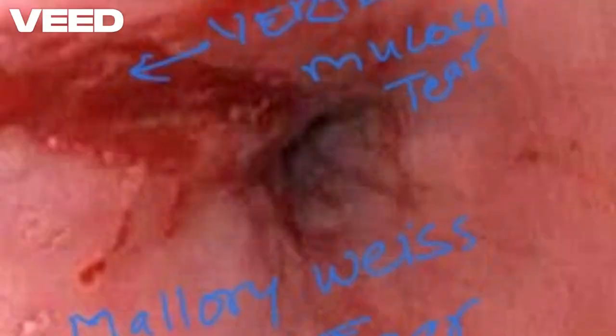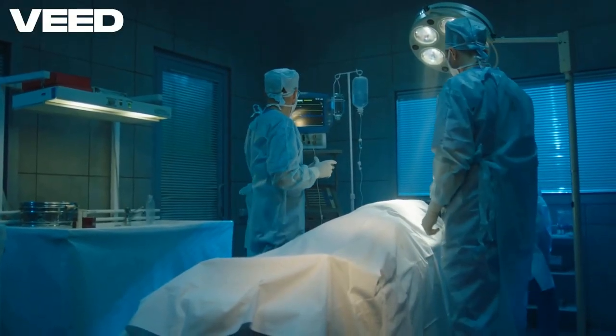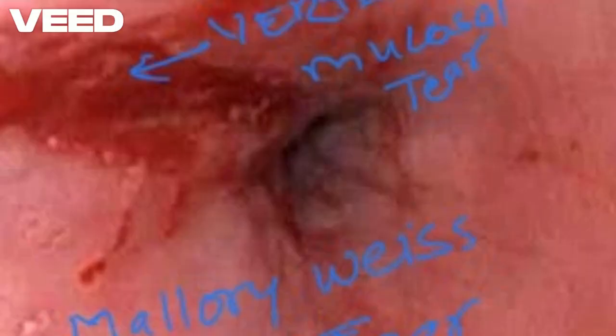Start with IV fluids to stabilize hypovolemia and maintain hemodynamic stability. Administer packed red blood cells if the patient's hemoglobin is critically low or if there is ongoing bleeding.